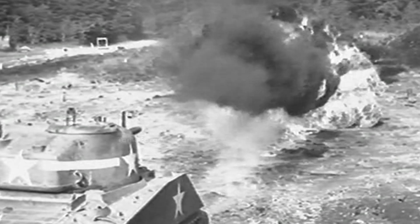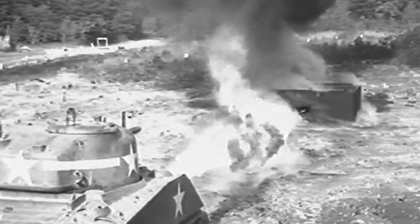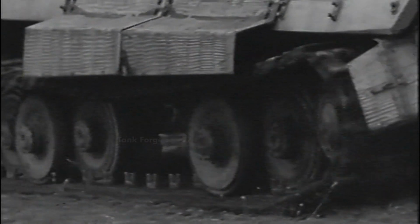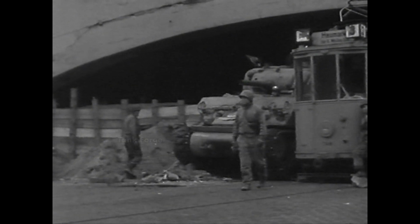Then, what tactical changes did the Allies implement to overcome this challenge? Allied forces adopted ambush tactics, utilizing terrain and coordinated attacks to target the Tiger's weaker spots, such as the rear and tracks. Yet, how effective were these ambush tactics in practice? While ambushes increased the likelihood of disabling or destroying Tigers, the success rate varied, and the risk to Allied crews remained high.